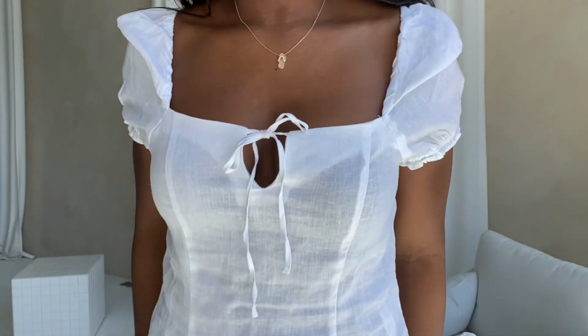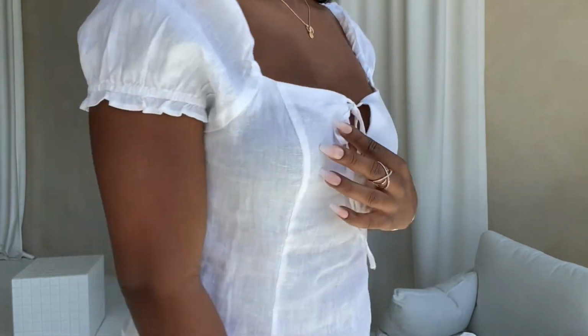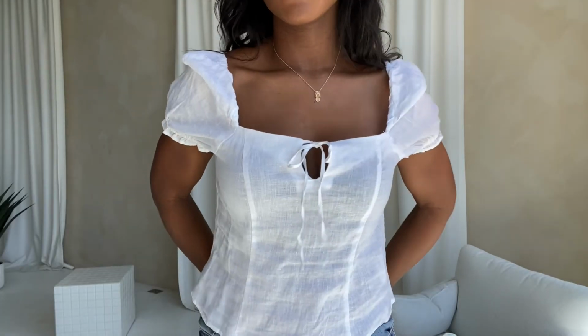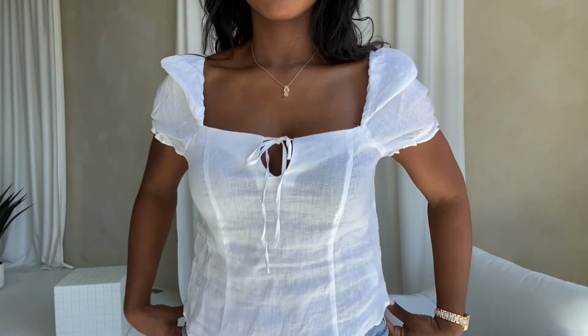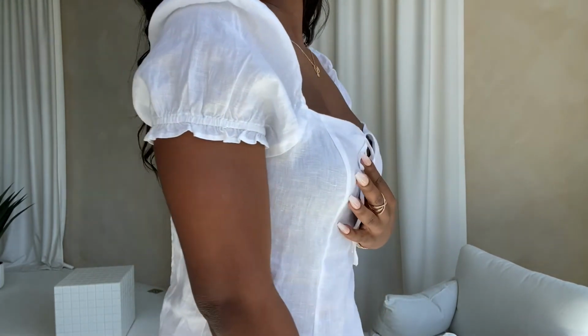And last up I have a linen puff sleeve or cap sleeve. I'm not really sure what you would call it. I initially thought that the keyhole in the front would have been really cute, but it just wasn't a flattering fit. So overall, I do think that my best finds were at Zara.